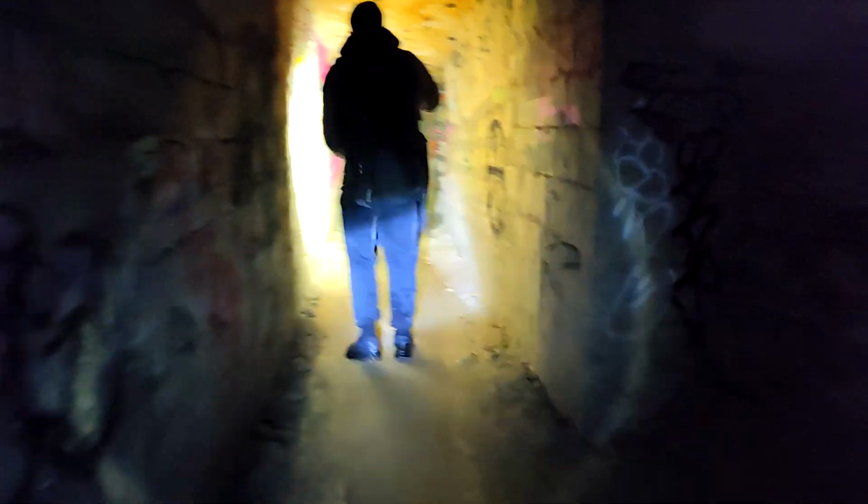And a lot of urbexers like to explore these tunnels, specifically to find the skulls and have a picture taken with themselves next to these skulls. I find it a bit gross really, so I'm not going to do that. Instead, let's just have a general look around the catacombs.